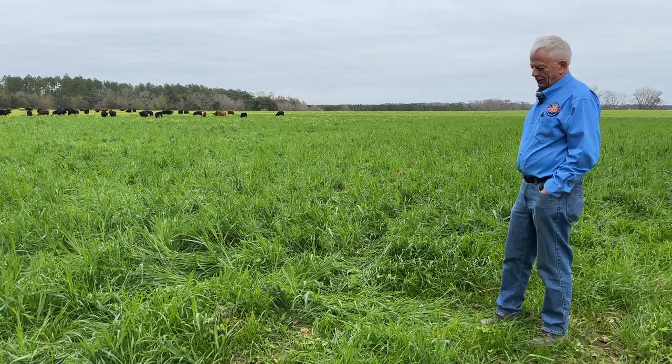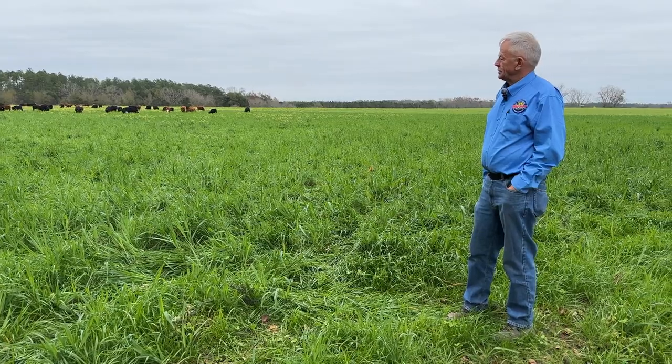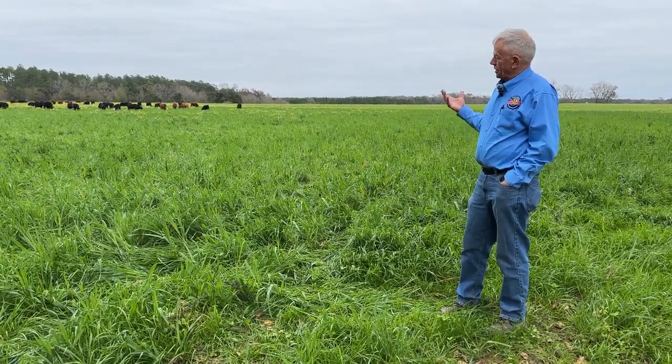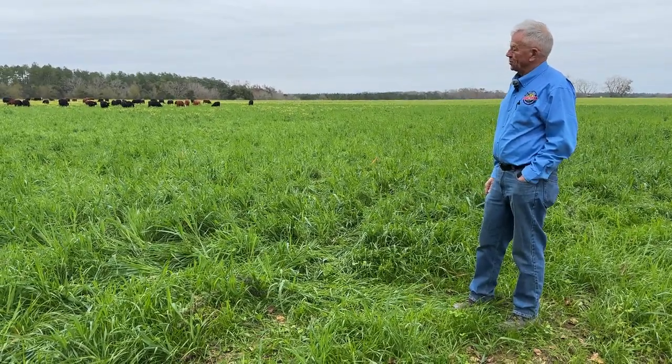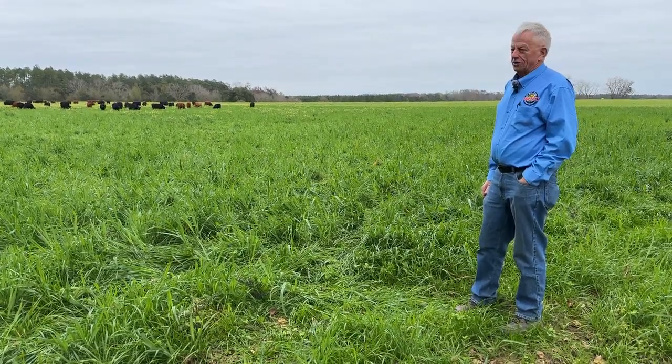But anyway, that's kind of the long and short of it from Baldwin County, Alabama. We've got lots of stuff going on here. We're trying to build soil. We're trying to grow good beef. We're trying to help the rural community of Baldwin County. We're trying to help consumers nationwide and coast to coast. And it's been a great project.